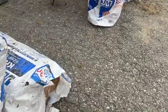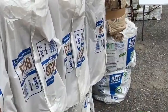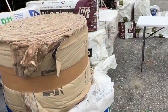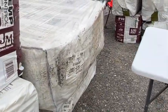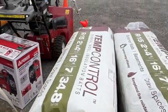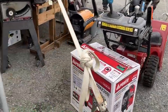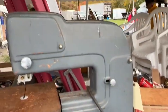Okay, this now is a different auction. So this one started outside. So there's a lot of insulation if anybody's building a house. Holy cow. I don't know. It looked kind of dirty to me, but I guess it doesn't matter if you're just putting it inside the walls. But there's a lot of boy stuff out here.